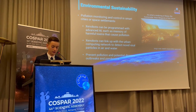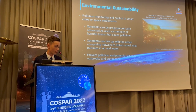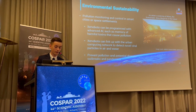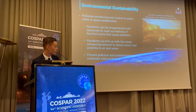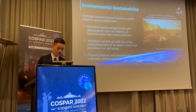So Xenobots can be linked up with the urban computing network and be programmed to detect pollutants, toxins, and novel viral particles in the air and water. And then they can alert the officials, and then the officials of the city can investigate further. So this can help remove pandemics and any other disease outbreaks.